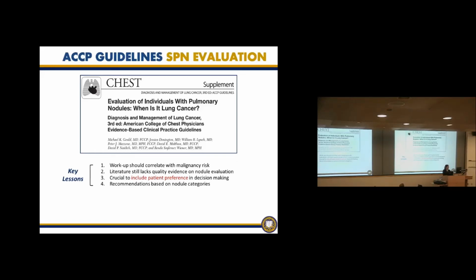And it was able to develop recommendations based on the different nodule categories, like we talked about with a subsolid versus a solid nodule. And it categorizes different algorithm, treatment, and surveillance management options based on both the size and the character of the nodule.